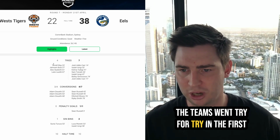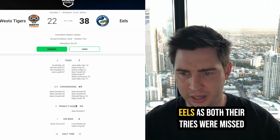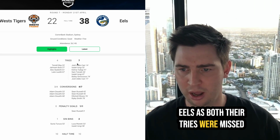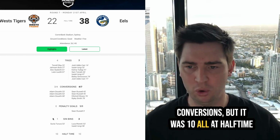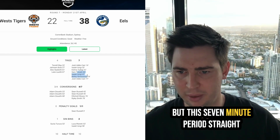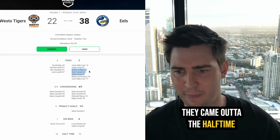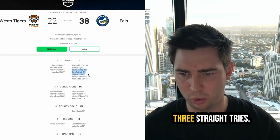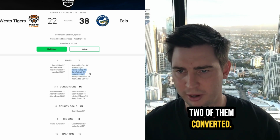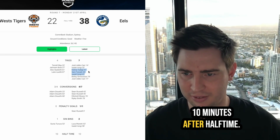The teams went try for try in the first half, 2 tries each. You had the penalty goal in there for the Eels, as both their tries were missed conversions, but it was 10-all at halftime, and realistically anybody's game. But this 7-minute period straight out of the break, Eels were the side that came out of the halftime break much stronger, scoring 3 straight tries, 2 of them converted. They had a 16-point lead, basically 10 minutes after halftime.